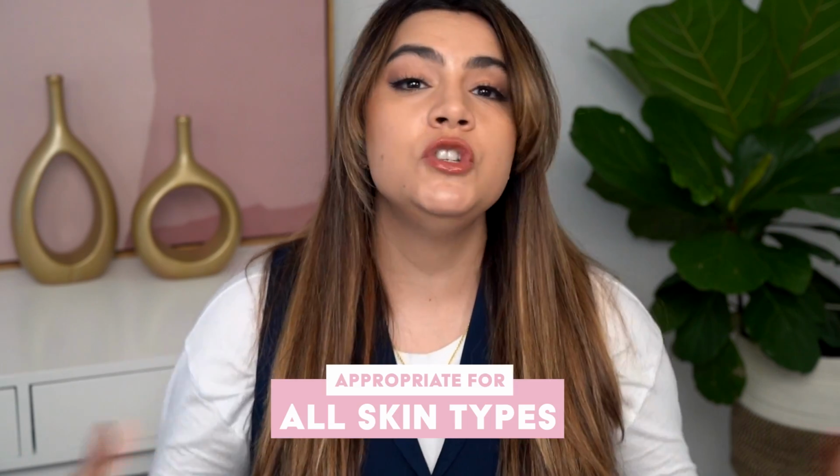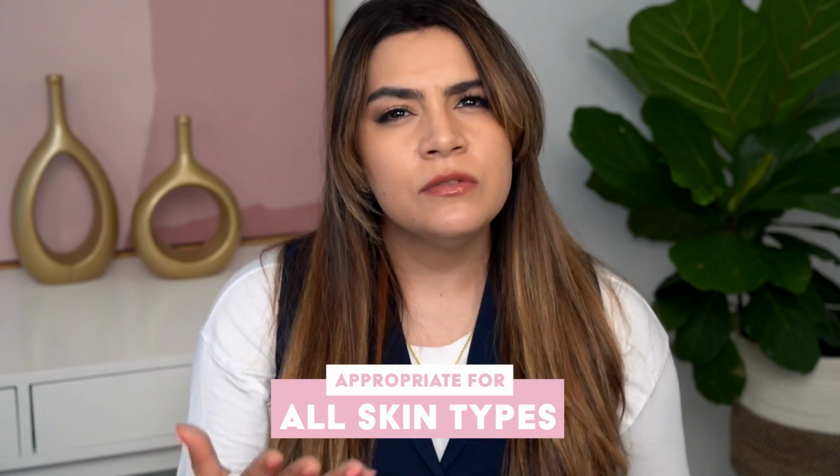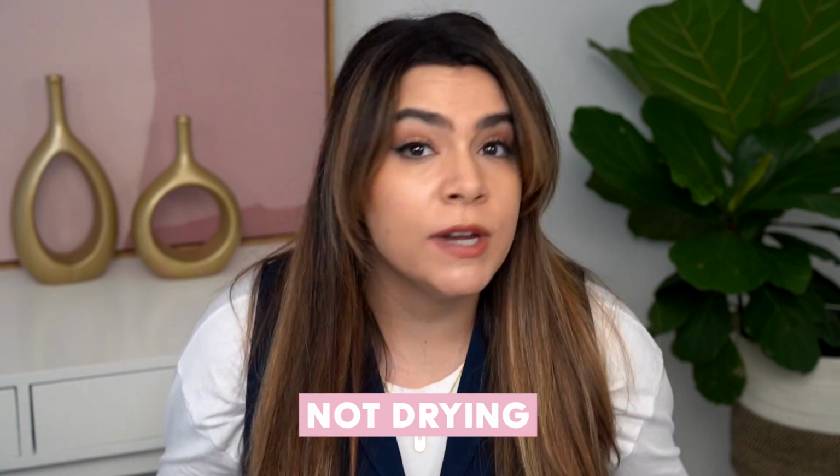So my final word on this product, as I've said quite a few times, I'm very impressed with this, and it really comes down to that weightless texture. I think it actually makes this a sunscreen that's going to be appropriate for a majority of skin types, because I haven't really covered this, but while it's so weightless and breathable and really comfortable on the skin, if you're dry skinned, just know that this sunscreen is not going to dry you out.